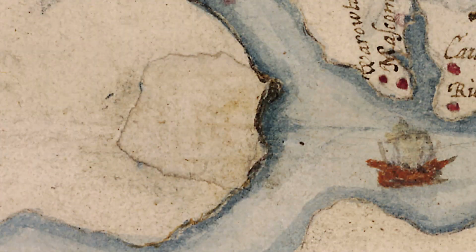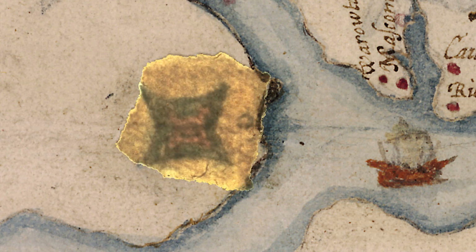And much to our surprise, when the British Museum experts were able to look through the patch, they discovered a symbol of a Renaissance fort. And that has changed everything.